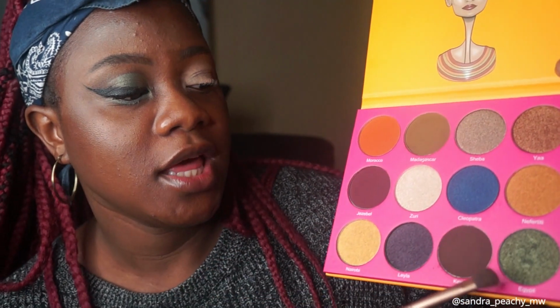So I do have my Juvia's Place palette here, starting off with we will be working with this color, and this color to create this eye. Very simple eye, nothing major, because this is a chit chat get ready with me. So I don't need too much.